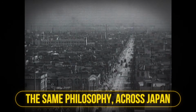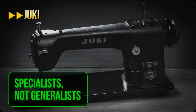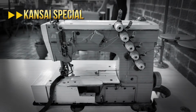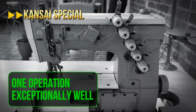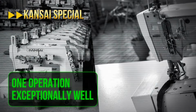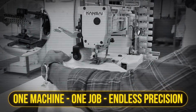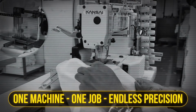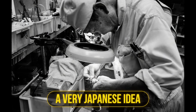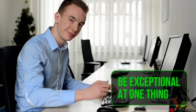Other Japanese companies shared the same philosophy. JUKI became famous for industrial machines that could run relentlessly on factory floors, while Kansai Special focused on machines engineered to perform one operation exceptionally well. Instead of asking one machine to do 20 jobs, they built specialist machines that repeated the same stitch thousands of times a day with astonishing consistency. It's a very Japanese idea. Don't try to be good at everything, be exceptional at one thing.